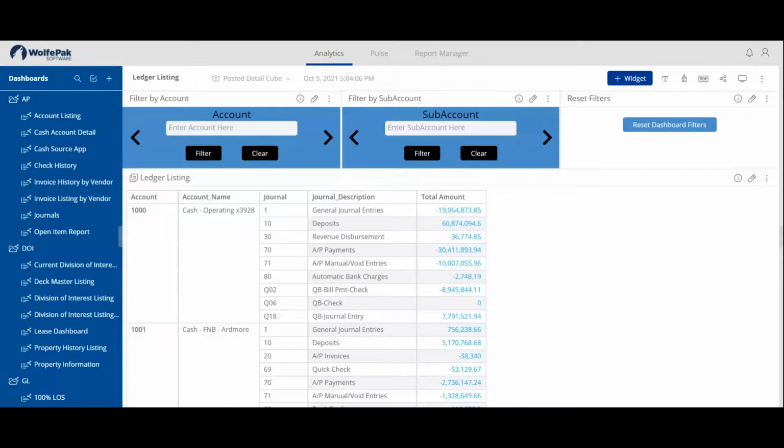But if you want to customize it, or you want to change it, or maybe a report takes a while to create and you want to see if it's faster in WolfePak Intelligence to get the data, you could do both.